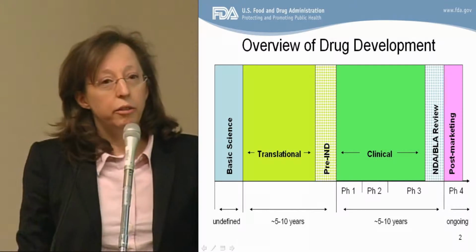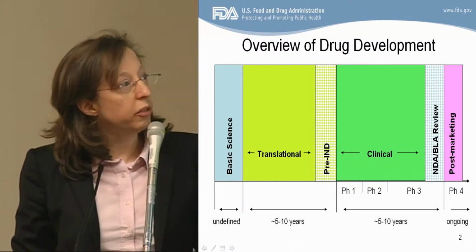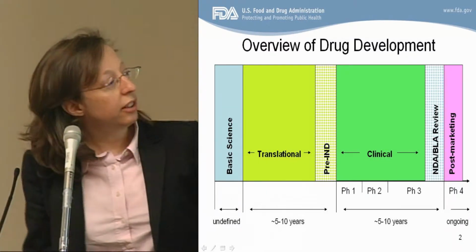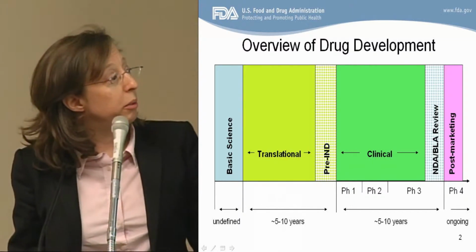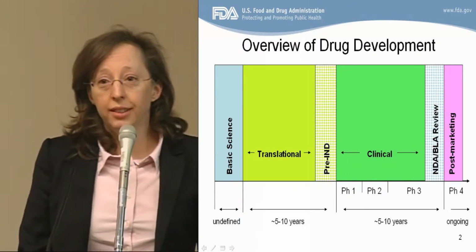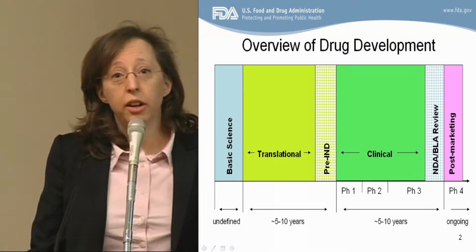So this is a very high, broad overview of drug development, very broad, and I'm just providing this as some background. Over here to the right is basic science. That's really where it all begins. That can go on for years, maybe forever, but some promising agents then would move forward into what we call translational science. Translational science is very broad, encompasses a lot of things.